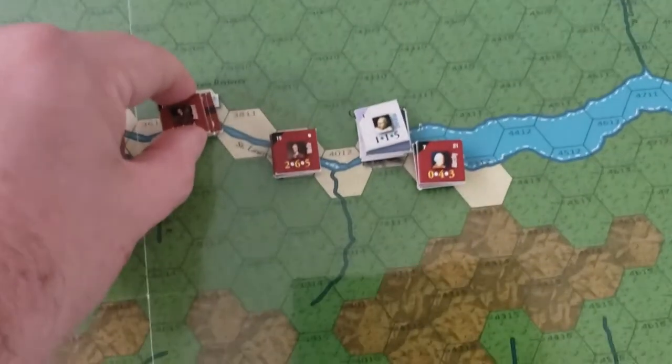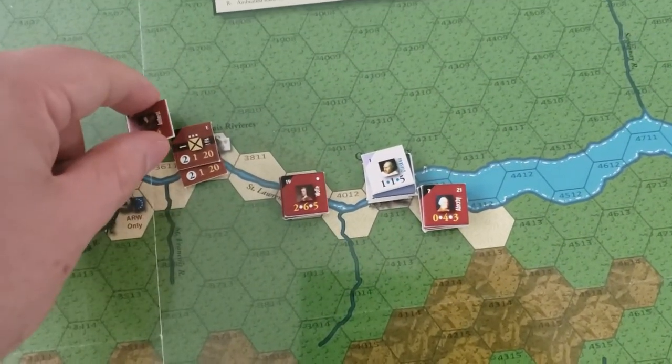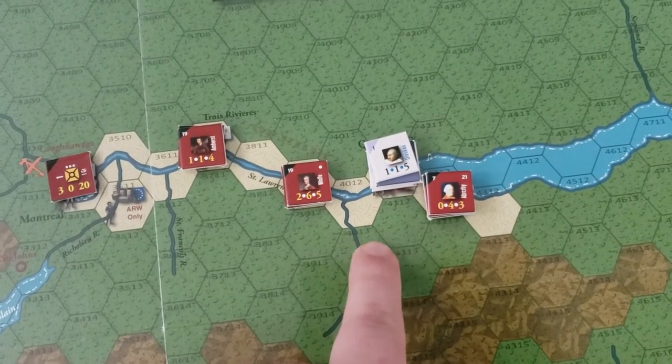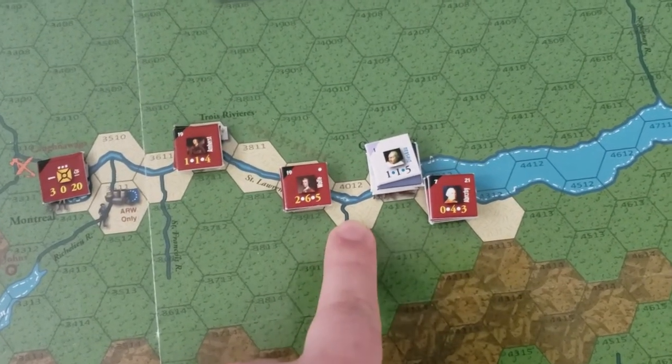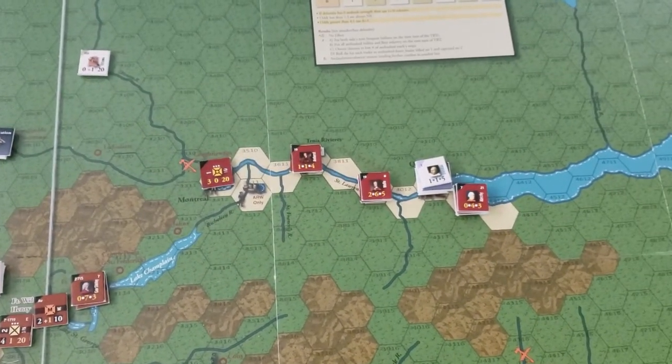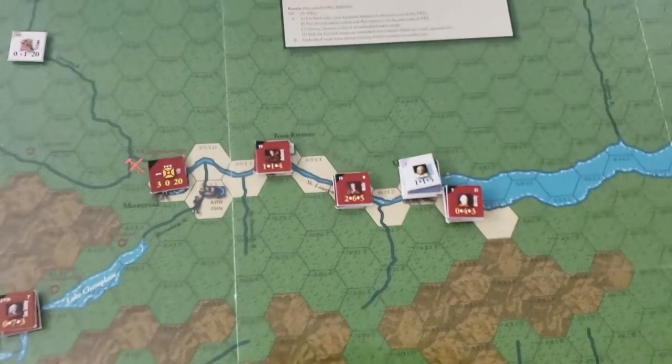And then they left these guys behind because they can't attack anyway. And then they were trying to march on, but they ran out of gas and they just couldn't activate anymore to get into Quebec.